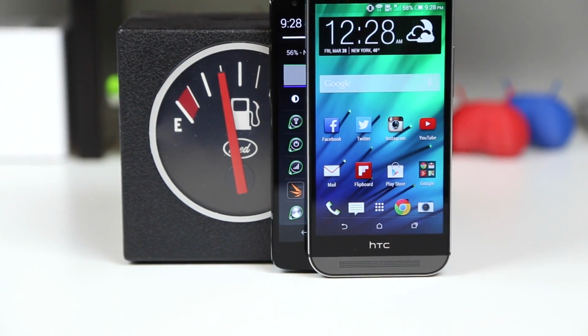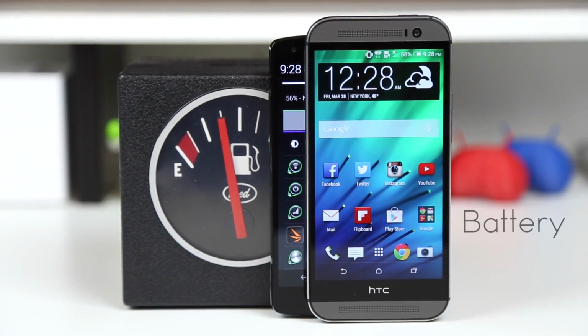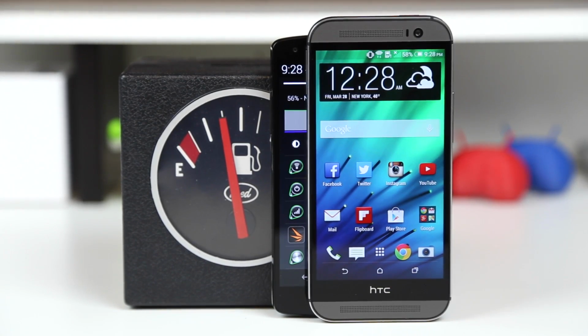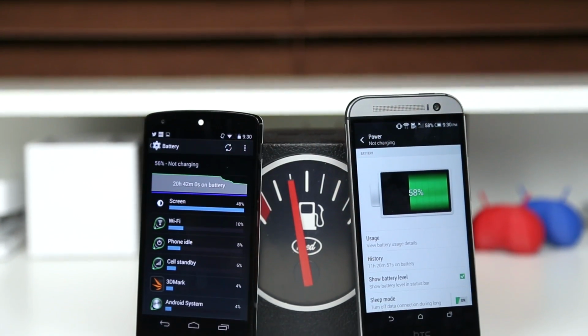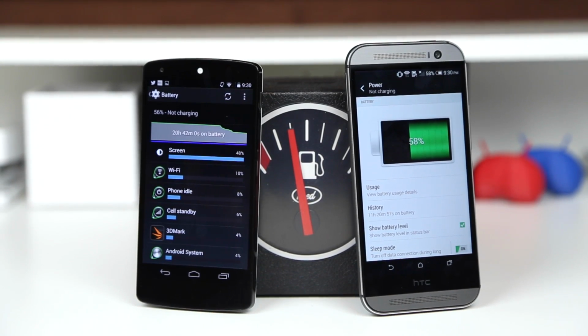When you compare the battery life of these two phones, the HTC One has a 2600 mAh battery, while the Nexus 5 has one that comes in at 2300 mAh. So not a significant difference there, but definitely a little bit of a difference that you will notice. Of all the phones that I have reviewed, the Nexus 5 was the one that had the best standby battery, and in general it performs very well.